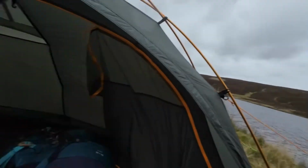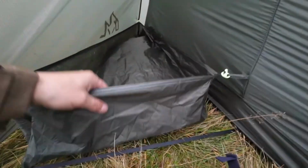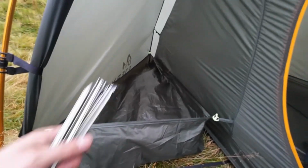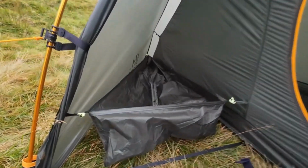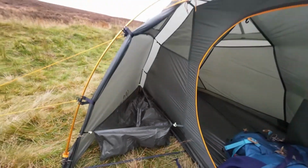Now, I love details on tents. I think it's the small, intricate details that define a good product to me. And this little thing here, look at that little bathtub there. It's just a little addition. It weighs absolutely nothing, but it means, okay, I've only got some pegs, it keeps everything off the ground. So you don't need a ground sheet. It's just got this little kind of hammock in the vestibule there for your gear.